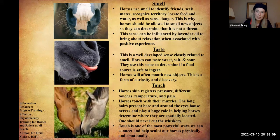So when a horse is touched, they can feel different degrees of pressure, they can feel temperature, and they can feel pain, okay? And as I said, you'll notice that horses touch with their muzzles, and the long hairs there tell them if it's a safe situation or not. And touch is one of the most powerful ways we can connect and help sculpt our horses physically and emotionally into the desired postures that we want for our riding horses, okay?